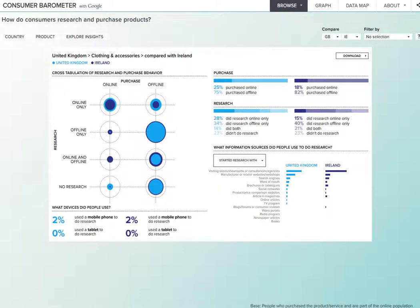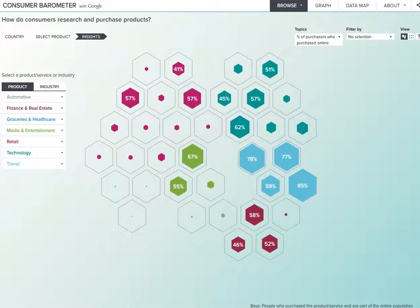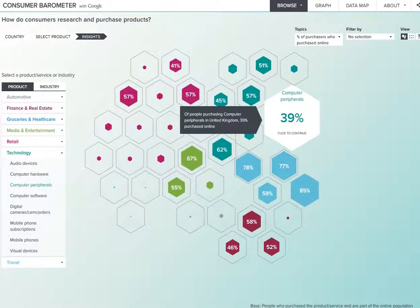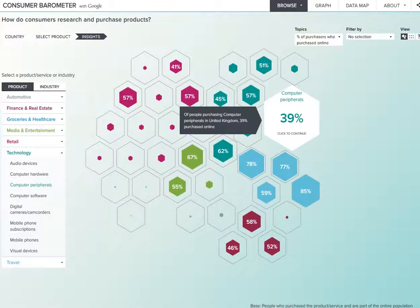So whatever industry you're in, at the moment this doesn't cover a huge amount of industries, but it does cover automotive, finance, and real estate, groceries, healthcare, media, entertainment, retail, technology and travel. So there's a lot of industries covered there, and it tells you an awful lot about consumer behavior. What this should be doing is influencing your online strategy, your marketing and business development strategy, and helping you to understand how consumers are purchasing and also researching in your industry area, and what you can do to tap in or be ahead of that curve and those statistical areas.